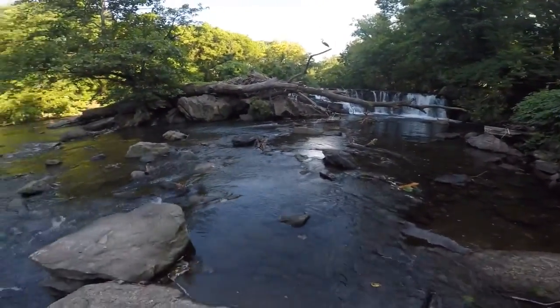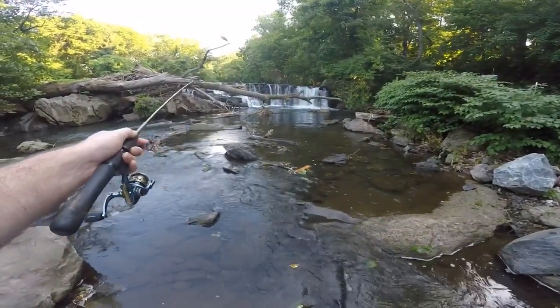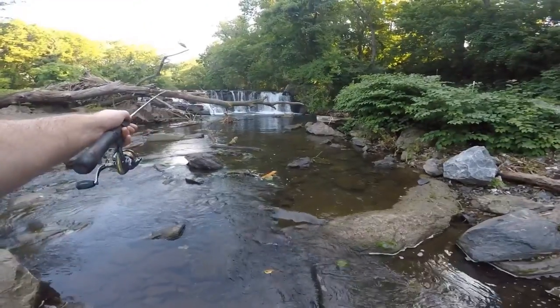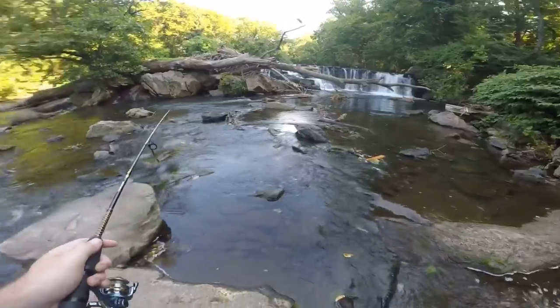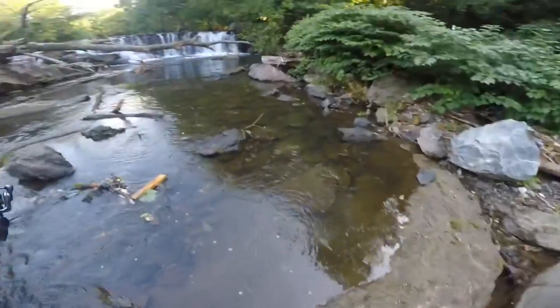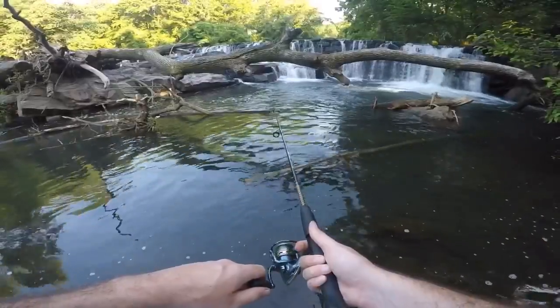What I love about this waterfall is since more stuff's always running down the creek and it all congregates right here, the structure to fish in is always different. It's always different. Oh, there he goes. He sees me and he flew away.